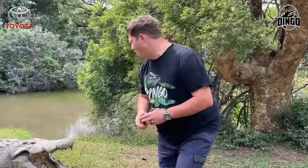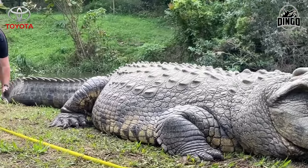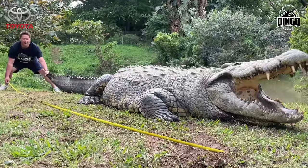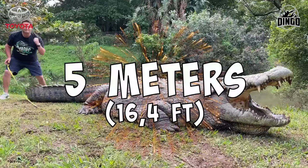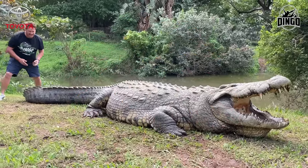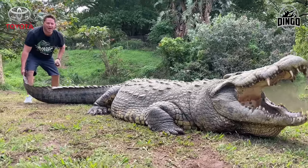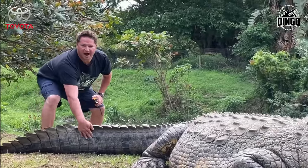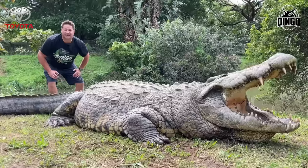Woo! Now, here's our mark, that was excellent. And we're running out of tape measure. And we're right on the 5 meter mark this year, guys. A 5 meter Nile crocodile, 16 and a half foot. Hello, big guy. Isn't this an incredible, incredible animal? Henry the Nile crocodile. Woohoo! Finally, we've hit the 5 meter mark, 16 and a half foot.